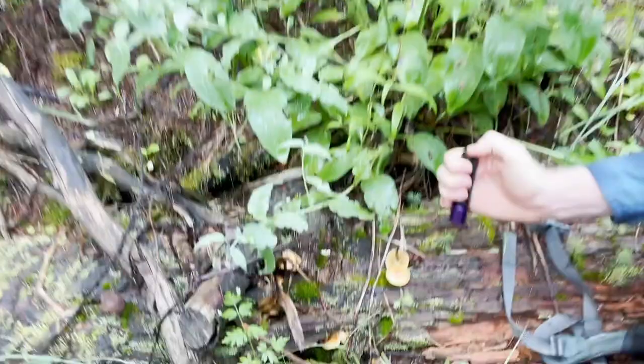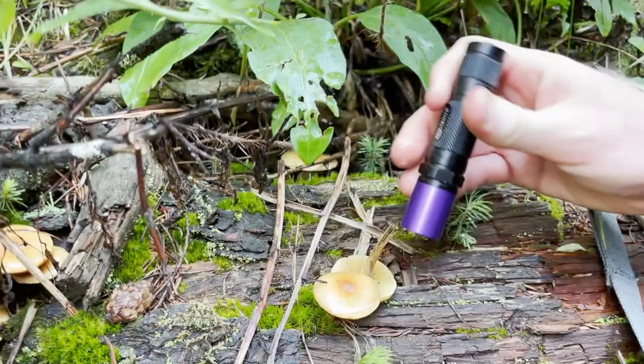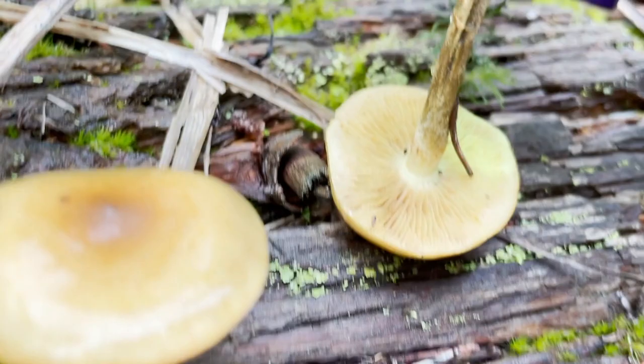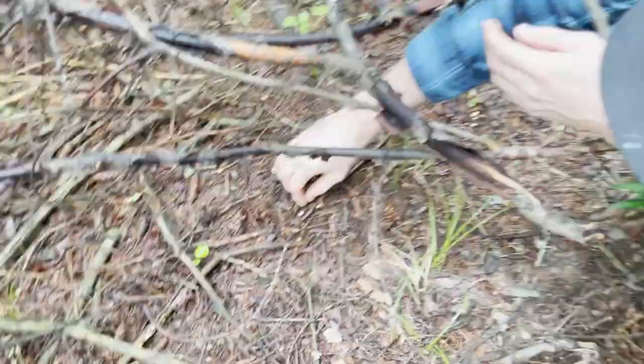If you put UV on them, they glow under UV. Wow. You see it best in the gills. If I had KOH too, it would turn kind of orangey. It's a UV flashlight, and it's easier to see in the dark. You can kind of see on the gills there. And it's a Hypholoma, sulfur tuft.